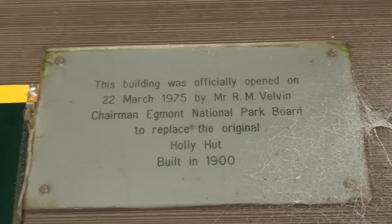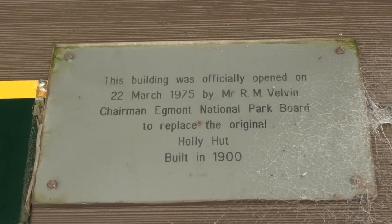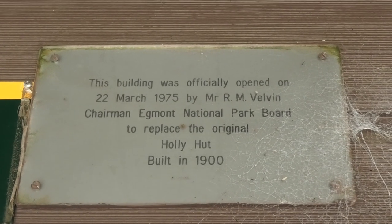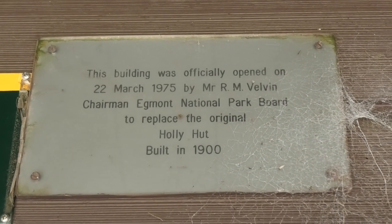This building was opened on 22nd of March 1975. Stop putting my boots on. Oh, so this time next year we'll have its 50th anniversary.